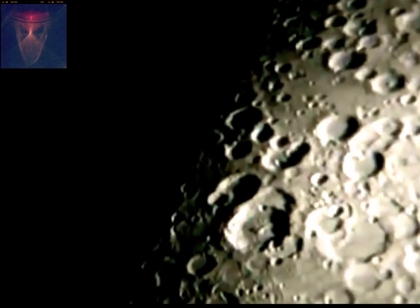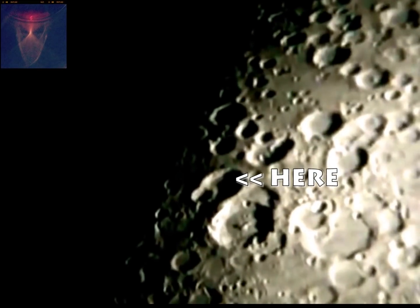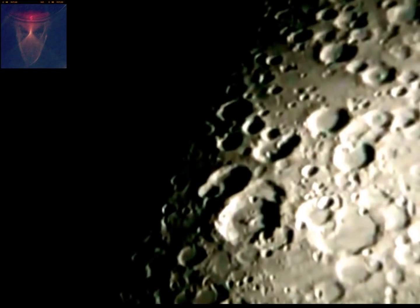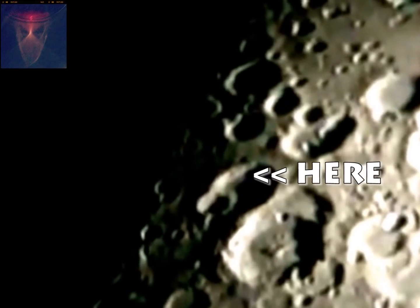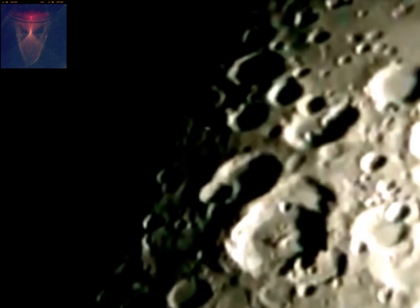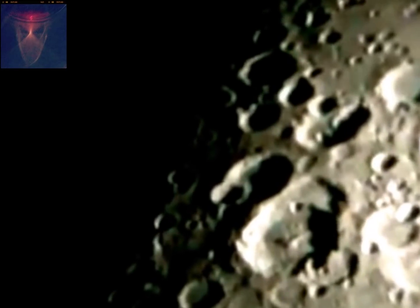From the United States East Coast, William Duran used a 12.5-inch telescope to capture something incredible. And that object exited that crater, shifted directions at about a 45-degree angle, and then followed the curvature of the moon away from us. In slow motion, notice the shadow briefly visible on the crater wall.